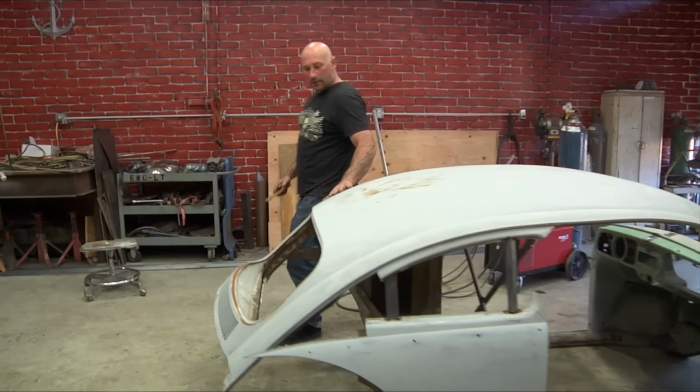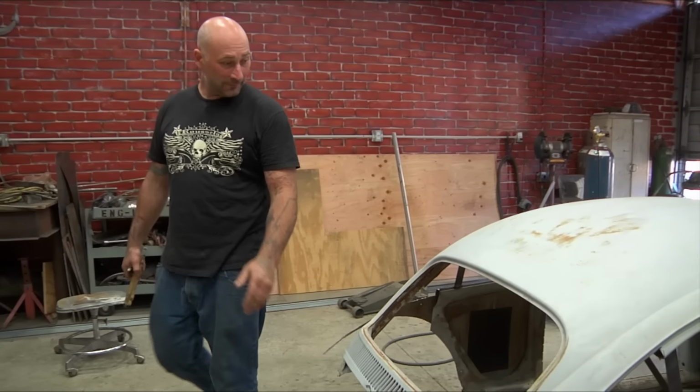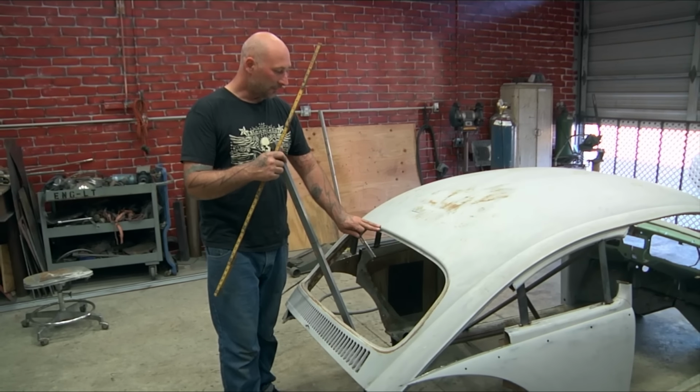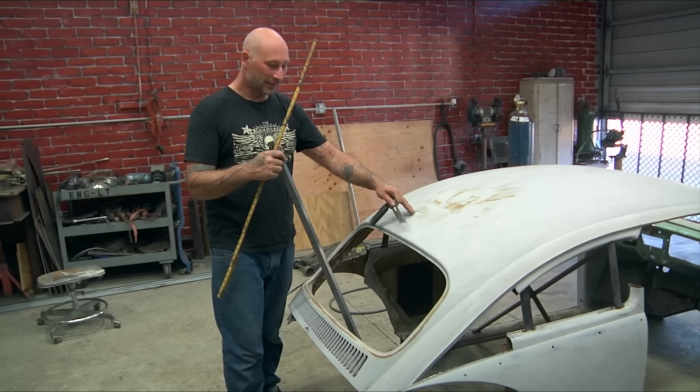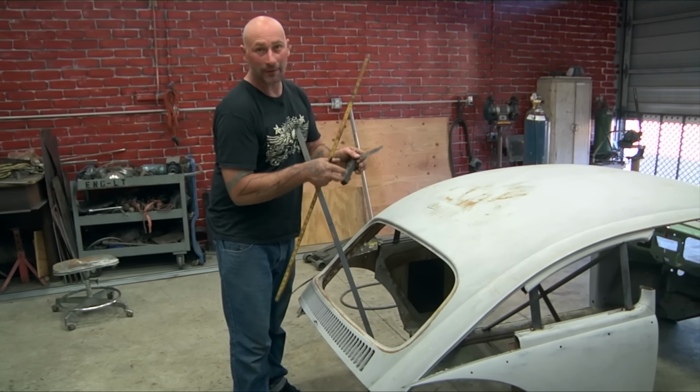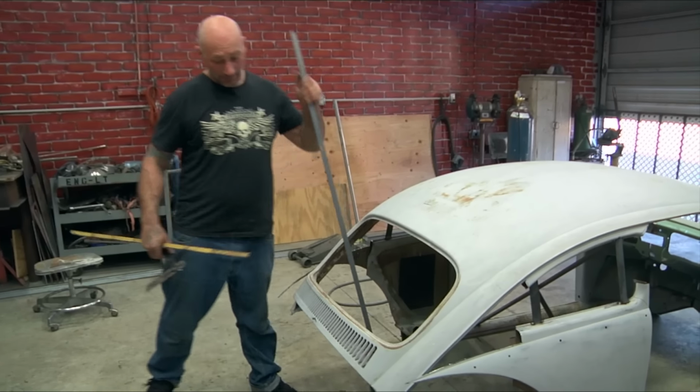This rear window is obviously way too low. Something I was really stuck on was how this rear window was gonna fit. When I chopped it, it was too low, it was too big, it was all wrong in the back. I'm gonna cut out this window frame completely. I'm gonna move the top up 5 or 6 inches, and then I'm gonna bring the bottom up. So I'll chop the rear window, whatever looks right also.